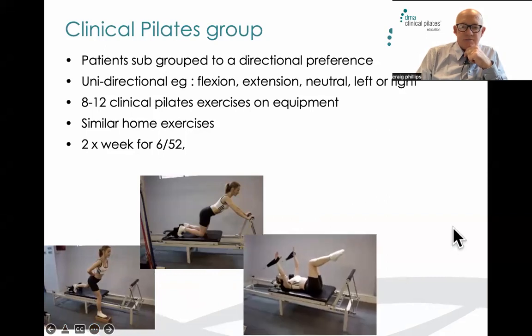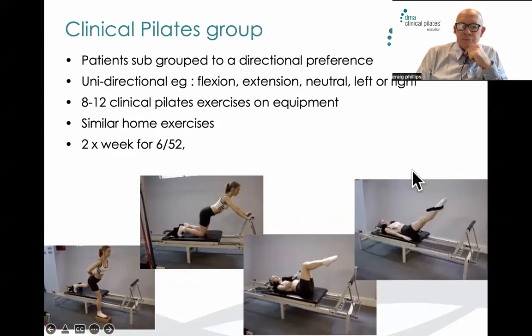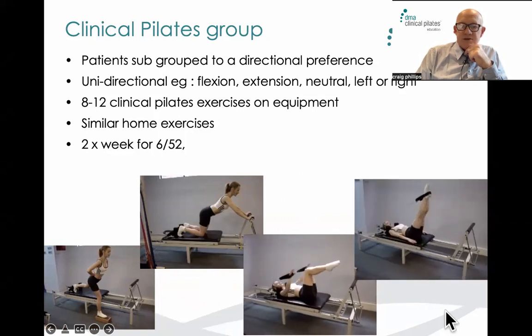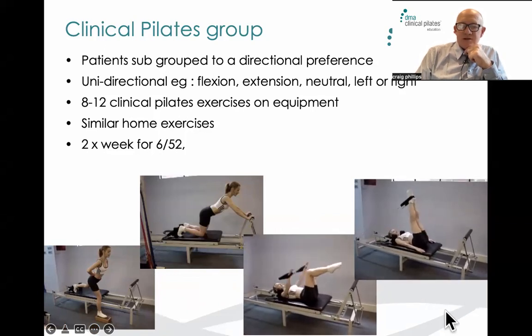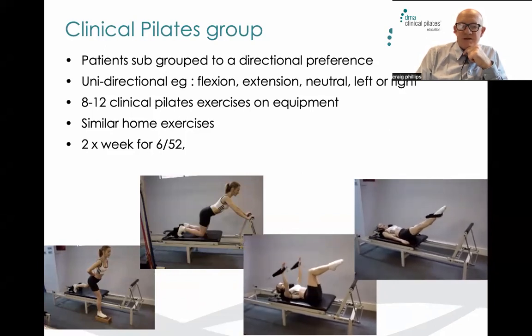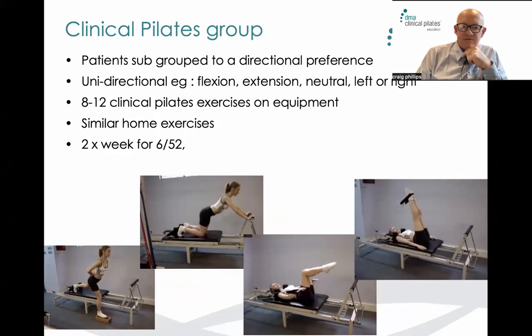This exercise is flexion. This exercise, for example, is also flexion. So you're not going to see these exercises on the same program. You'll see them on different programs specific to that patient's tolerance, to be it flexion, extension, or one-sided problems.